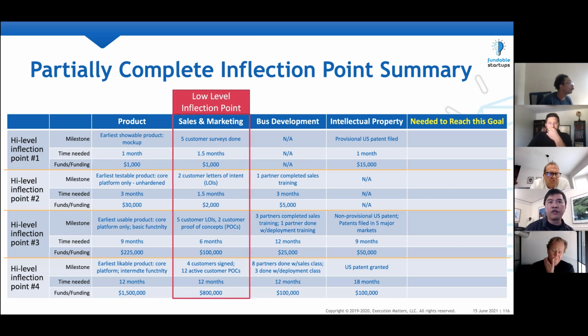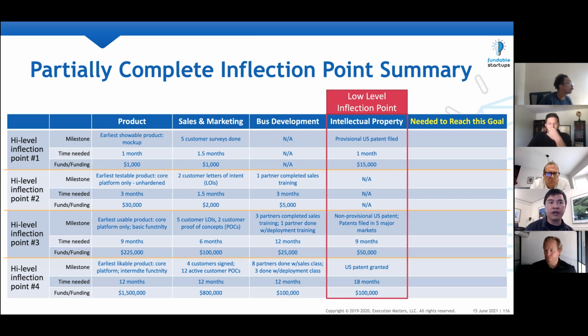Okay, so the low-level inflection points are the 4 columns there. What you want to do is organize them. Let's say the product low-level inflection point is you finish a mock-up and then it takes 1 month. You do a lot of it yourself. So maybe you only need $1,000 to do that, maybe to pay for some tools or something.